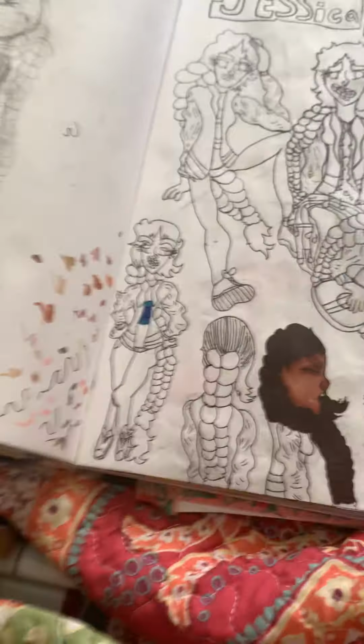This is where the pages start to get more empty, and I started to say fuck you to this sketchbook, because I really don't care at this point. There were, like, 200 pages in this sketchbook, so I gave up after drawing 100 pages of aesthetic shit. I just wanted to move on to the next sketchbook.